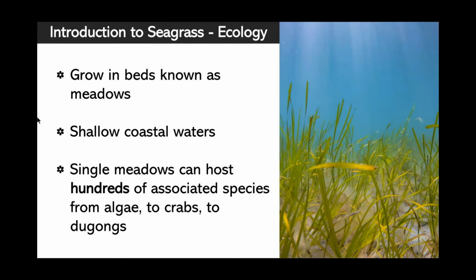But the main thing that seagrasses are known for ecologically is that they host hundreds of associated species, and that can be other seagrasses too, or algae to crabs and dugongs. If you spend any time in a seagrass meadow, either UK or abroad, there's endless amounts of species that you can find, whether it's rooting through the sediment and looking for isopods and things like that, or more charismatic megafauna that you might find abroad.